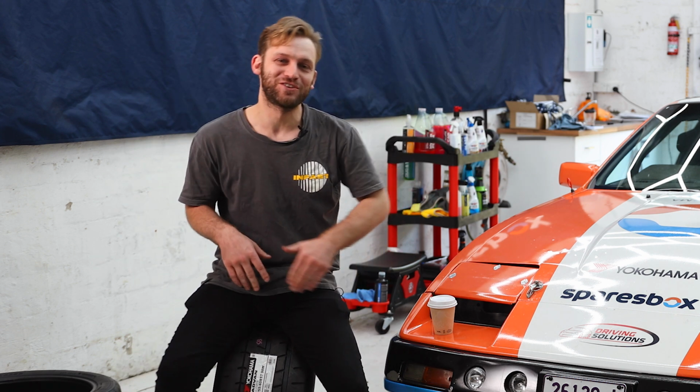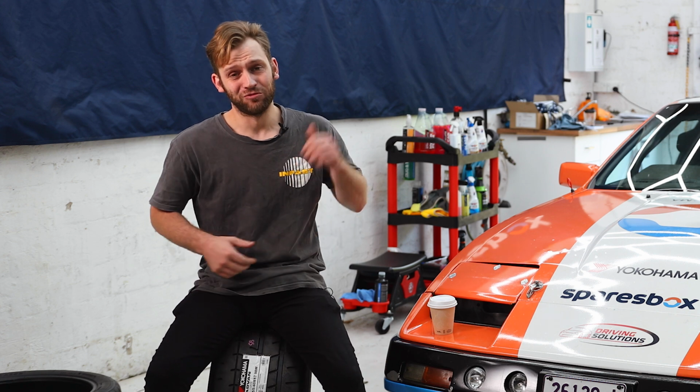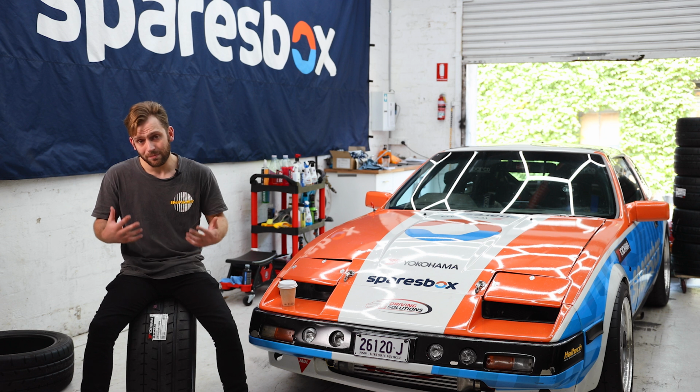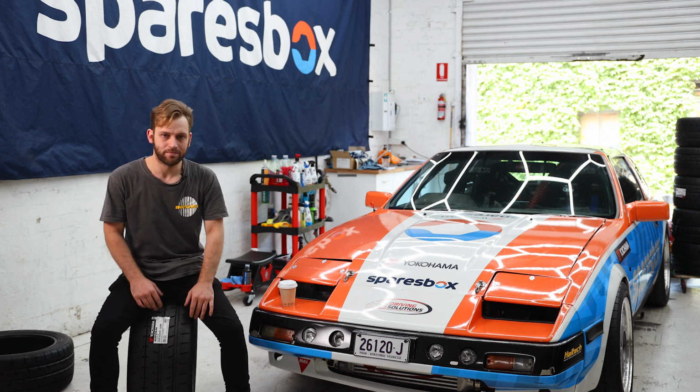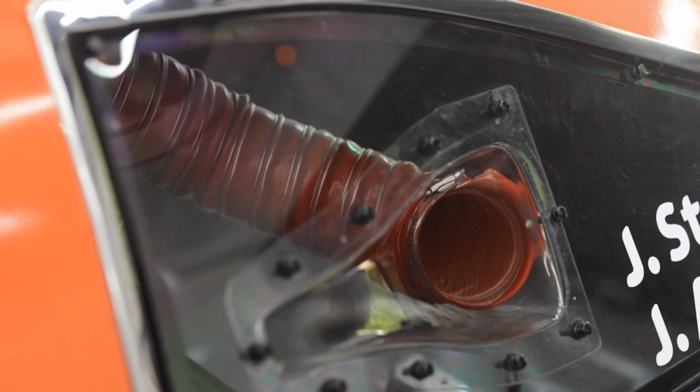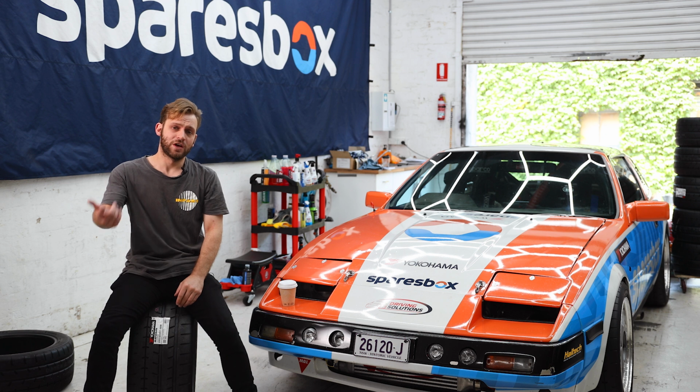Now on the other end of the spectrum, it also gets really, really hot in the cabin. So just in case it's humid and hot at Bathurst, which could go either way at Mount Panorama, we've fitted a NACA duct into the rear window with a pipe going up towards the driver's face, and we can just angle that wherever we like it.